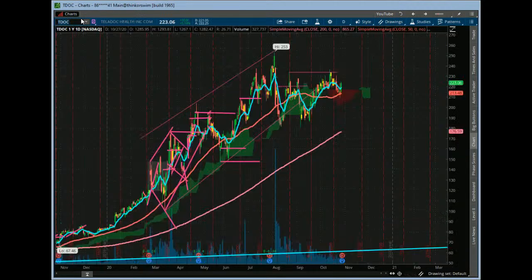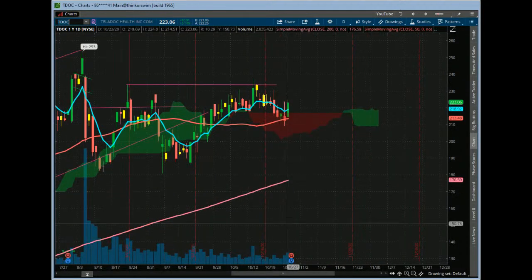Let's take a look. This one started to move there with the stay-at-home names. Right, this one's got earnings coming up tomorrow after the close, so definitely want to keep an eye on there.